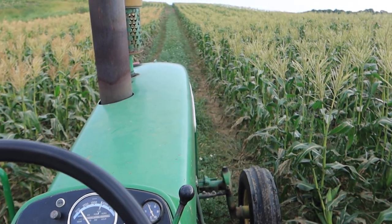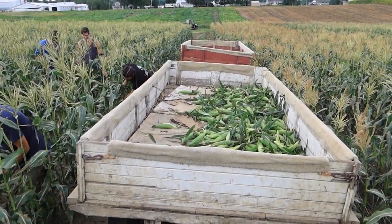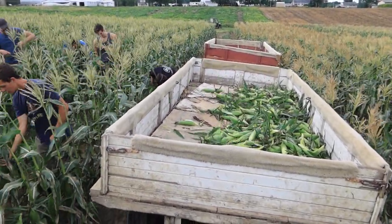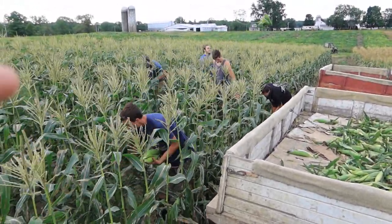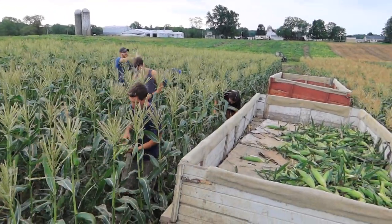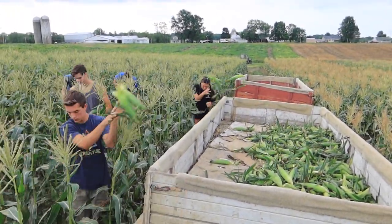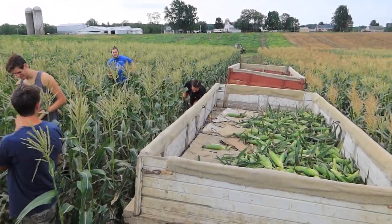So we're out picking sweet corn today. We use two flatbed wagons with sideboards. Each one can hold around 300 dozen. We pick about four rows at a time normally. If you pick any more than four rows, you're so far from the wagon that it could damage the corn throwing it in. We can usually throw it from four rows over without any damage to the corn because of the husk protecting the kernels.